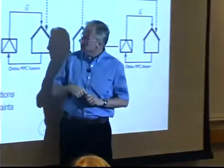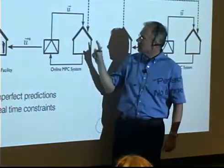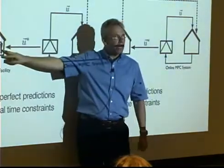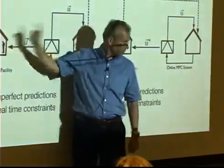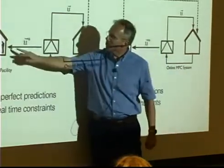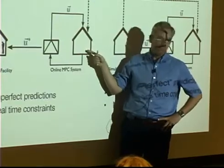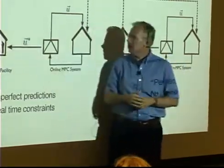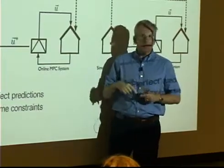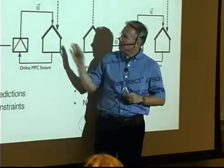In online MPC, I have a model of the building, and you can clearly see that the model of the building is not equal to the actual building, and you can see that through the fact that this building has a chimney, and this one doesn't. So these are necessary simplifications. This model may be a 5-zone representation of a 100-zone building, or it may be a single-zone representation. It may have and will have simplifications, and it will have modeling uncertainty involved.